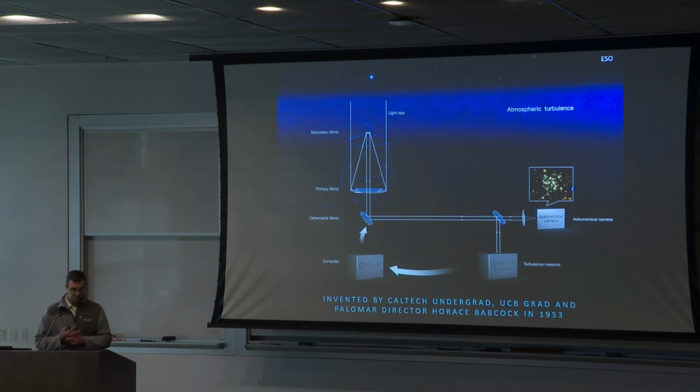A lot of students in my classes get confused. Sometimes they think that we actually move or deform the primary mirror of the telescope. We can do that, but not fast enough, not precisely enough for the goals of direct imaging of exoplanets. And actually, a lot of modern telescopes can actuate their primary mirror, but they do that over very long time scales.